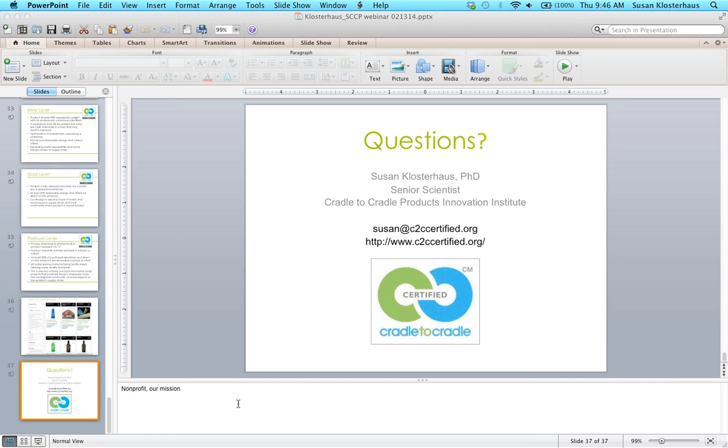So we don't actually do the assessment, so I don't have a clear answer on that. I would have to check with some of our more technical staff, but I can tell you that there are definitions in the standard as to what defines compostability, biodegradability and recycling. Whoever asked the question, I'm happy to identify that offline once I find more information. Okay, thank you for being willing to do that.